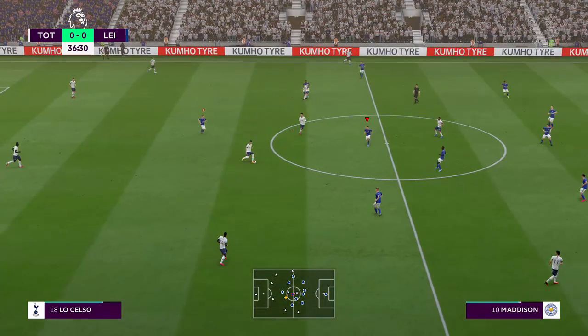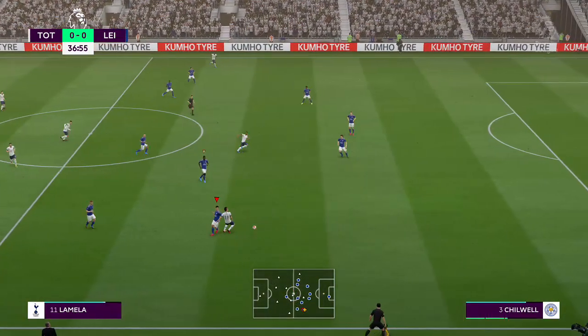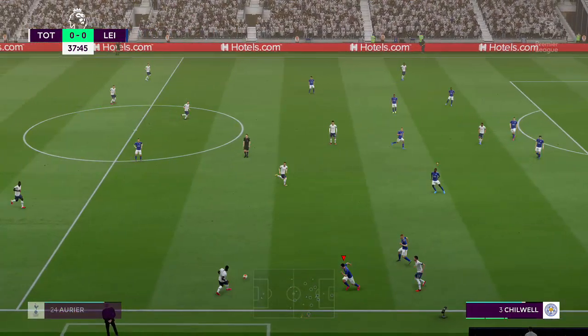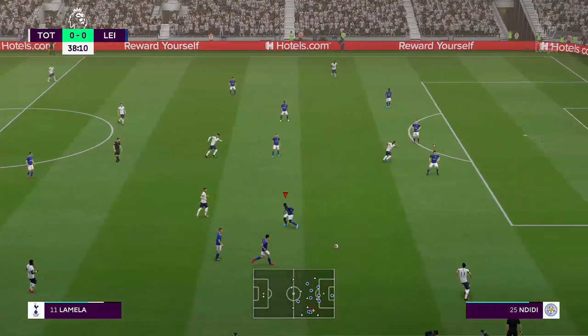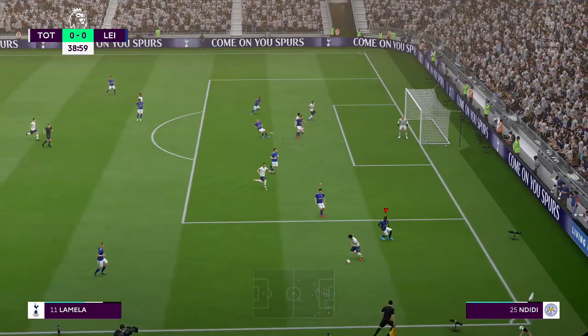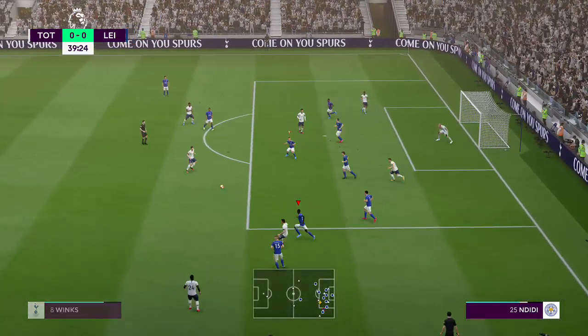Here's Ali. Taking on a couple of opponents now. It's good play, this. The opposition can't get at them when they're keeping the ball. Winks.